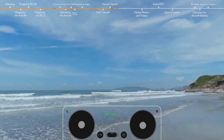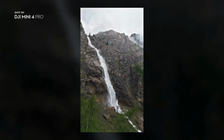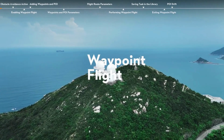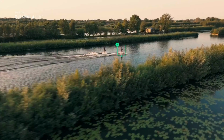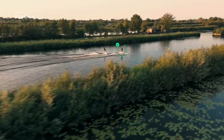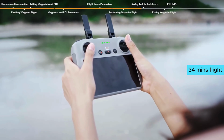But what I love the most about the DJI Mini 4 Pro is the customizable intelligent tracking. With Active Track 360 degrees, you can achieve seamless tracking effects with ease. Even beginners can capture smooth videos effortlessly. The DJI Mini 4 Pro comes with everything you need for a great flying experience, including a bright screen DJI RC 2 and a 34 minutes flight time battery.